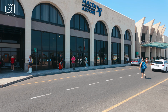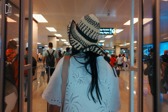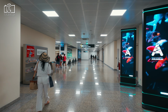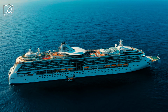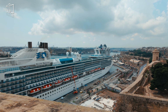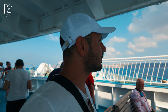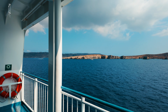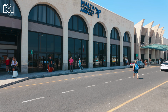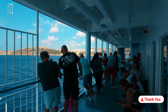Reaching Malta is easy as it is well connected by air and sea. The main entry point is Malta International Airport, which serves direct flights from major European cities. For those arriving by sea, many cruise lines include Malta as a stop in their Mediterranean itineraries. Additionally, ferries operate from nearby countries like Italy, with routes connecting Sicily to Valletta. Whether by plane, cruise, or ferry, travelers have multiple options to access this beautiful island nation.